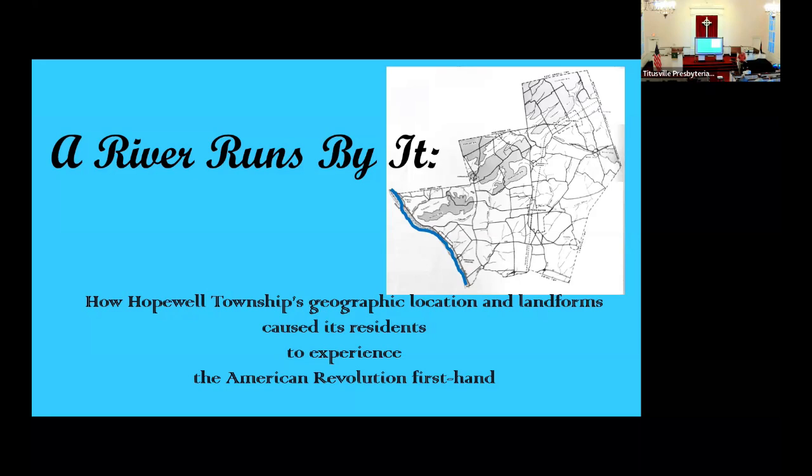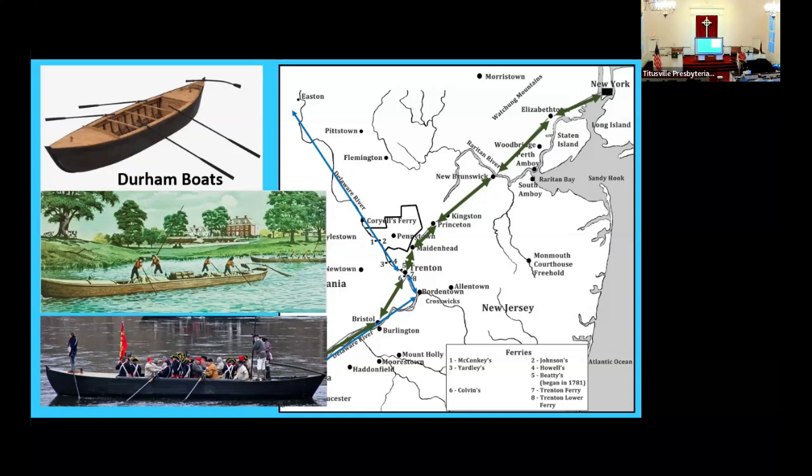Oh, well, going downriver, they basically went with the current. Now they did have oars, two on each side, and they did have a steering oar at the back. But the Durham boat also, along the side, had a board walkway, just wide enough for a man to walk at the top there.